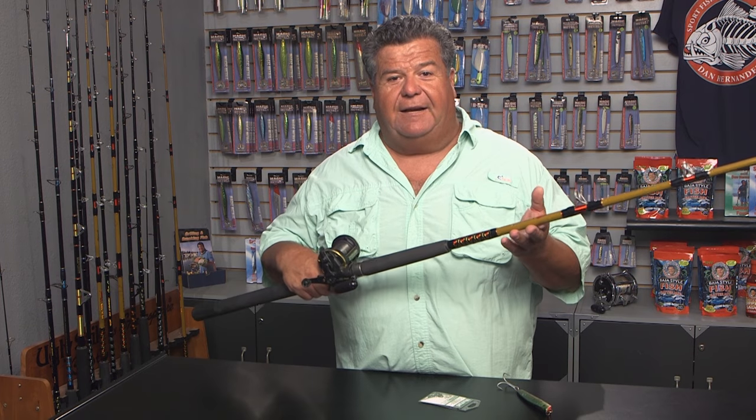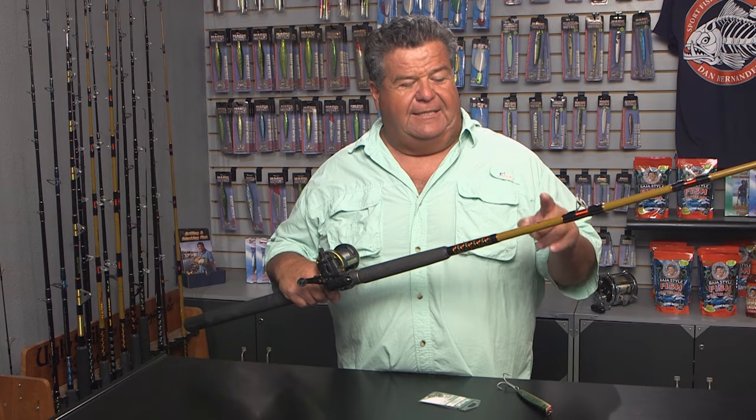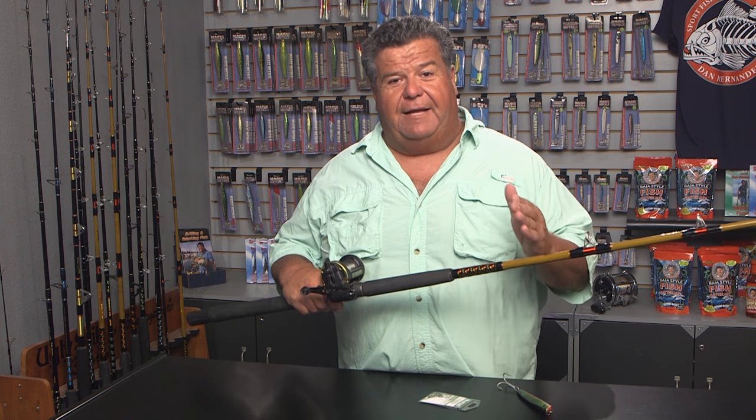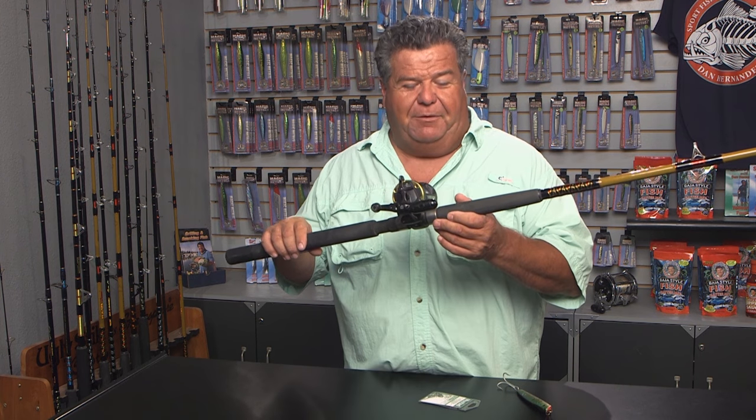And a rod that's designed for 20 pound test line. Make sure when you look at a fishing rod, if it says 10 to 30 pound, it means it's a really good 20 pound rod. Whatever that number is in the middle is what that rod's designed for. So something like this for stripers would be perfect.